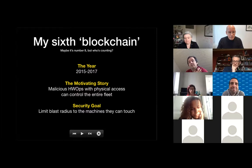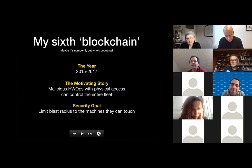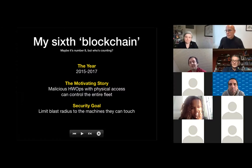So if I jump forward through a couple of blockchains that I've built, it's now 2015. I'm working in industry, and somebody relatively high up the food chain has a bee in their bonnet that if somebody has access to one of the data centers and can physically touch one of the machines in the data center, they can control the entire fleet. They're worried about this because some three-letter agency could easily get somebody hired as hands in the data center and might be able to control the whole company.